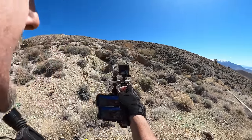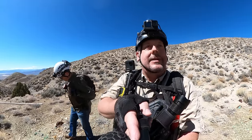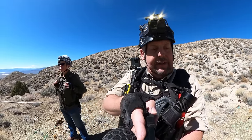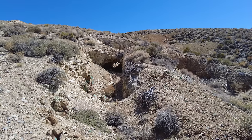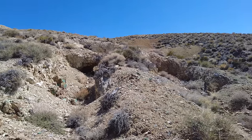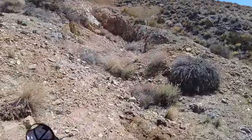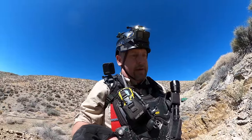All right, let me show you what we've got here. So you can see right here, there probably was a nice adit going off that direction to the left, but it's all collapsed now. But we might be able to get in a little bit higher up. Now we've got one over here. No, that is my hat on the ground there. So don't worry, guys, I know where it is. So we've got one over here. Let's see if we can get into it.